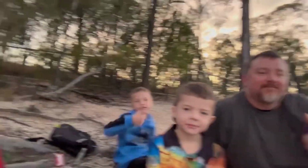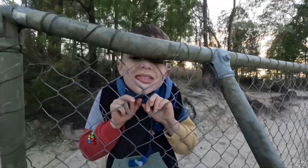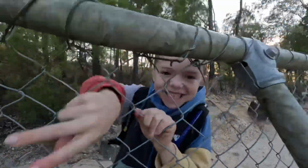Okay. Early bird gets the worm. The animal is on the other side of the fence. The wild Reuben.